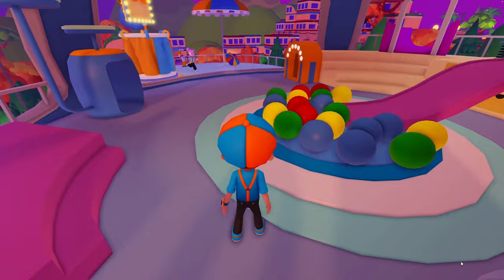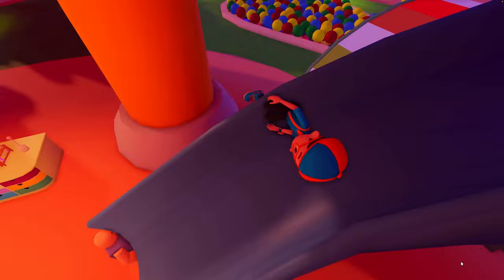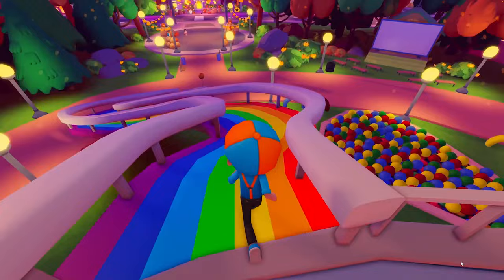Ooh. Hey, now that we're at the top, let's go down the big slide. Woo, yeah! Look, the beginning of the slide is purple, one of Mika's two favorite colors. Whoa, red, yellow, green. Whoa, and spinning. Wow, that was a big jump. That was so fun. Back down the rainbow.